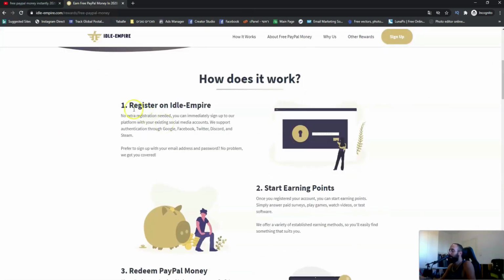So first step, you need to register on the platform. No extra registration needed, guys. You can immediately sign up to the platform with your existing social media account. They support authentication through Google, Facebook, Twitter, Discord, and Steam. Prefer to sign up with your email address and password? This is also fine, guys. So this is the first step.